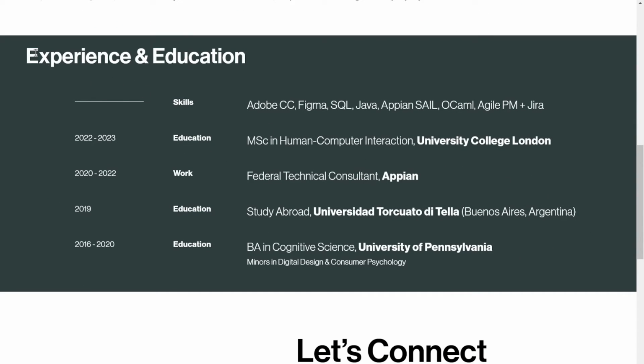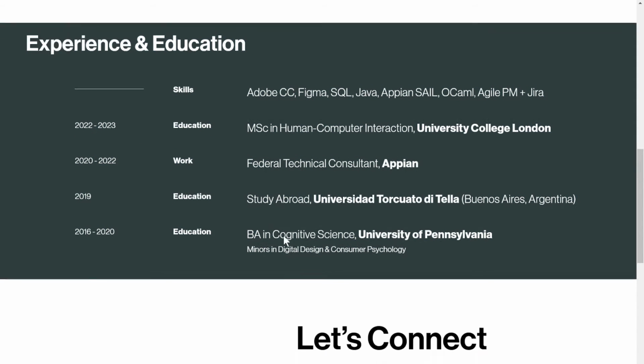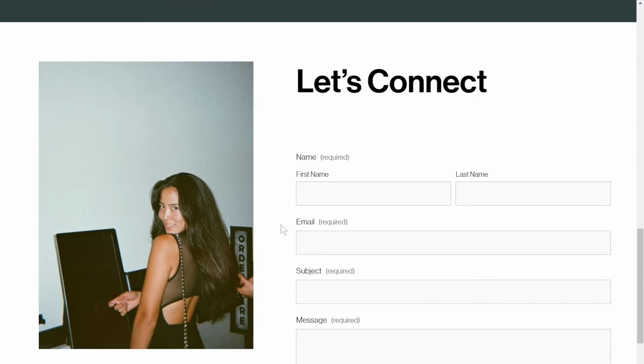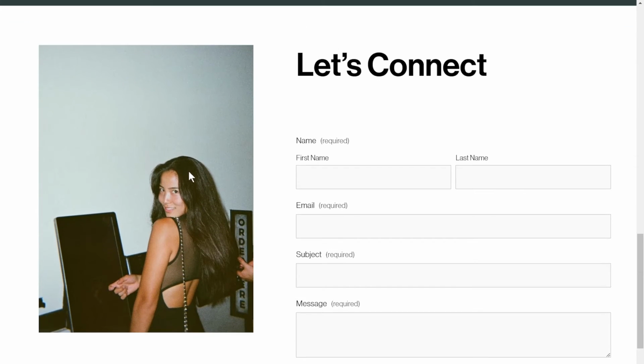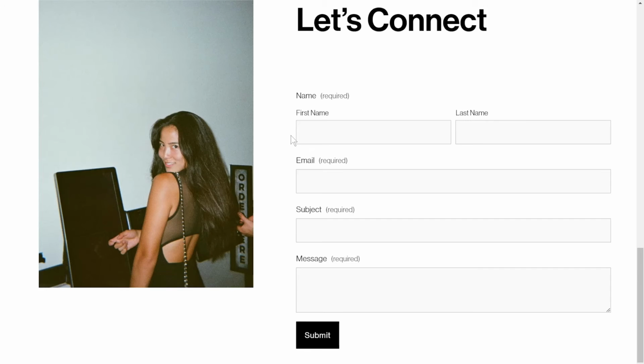And then a very concise way of showing experience, where she worked and for how long. And I think that was a great summary, like a LinkedIn page. And then let's connect. That's a bolder move to add your personal photo, which is not your usual professional LinkedIn type of photo here. So she's taking a little bit of a risk to shine her personality, which is good, I think.